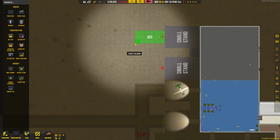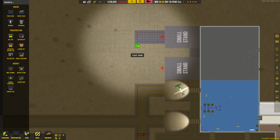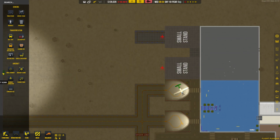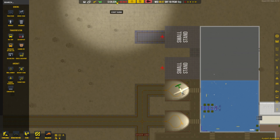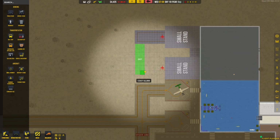And all the way out. So 3. And then straight across here. 3, insufficient funds. Hang on. Insufficient funds. 129,000. And you're telling me it's insufficient funds. What? Taxiways, how much? How on earth? How much is that? $200? 129,000, and it's saying insufficient funds. 2,000, 2,400.